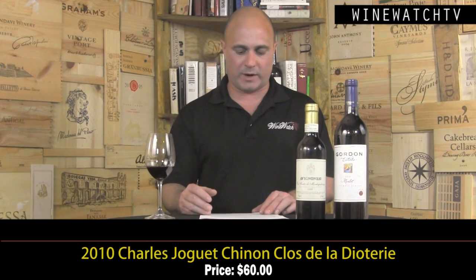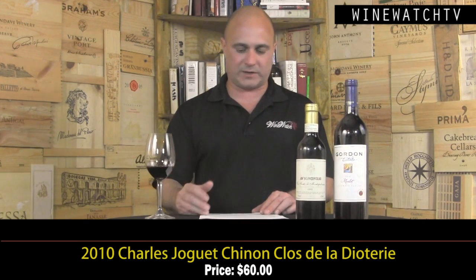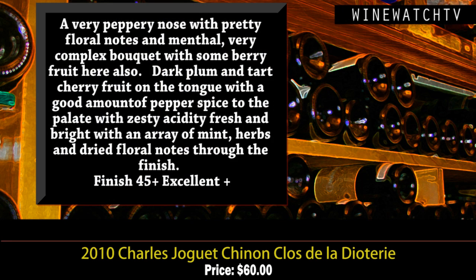Makes very unique wines. This wine, an exaggerated style of Chinon, really peppery nose, really intense, pretty floral notes, menthol, really complex bouquet, some berry fruit here also, but all the other things kind of taking over the nose. Dark plum and tart cherry fruit on the tongue with a good amount of that peppery spice, that nuance from the nose lingering through the finish. This is an intense wine with bright acidity and some tannins here at the end.